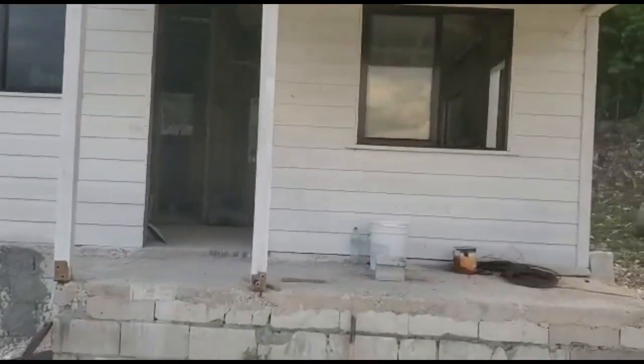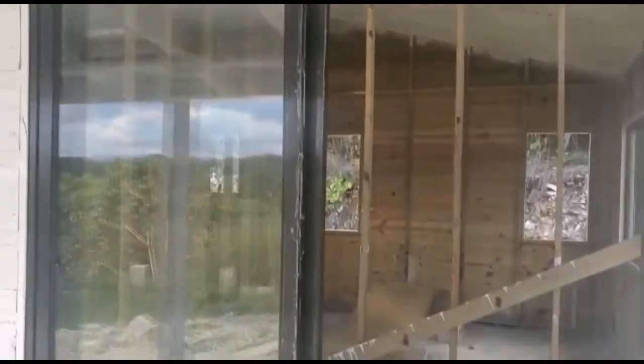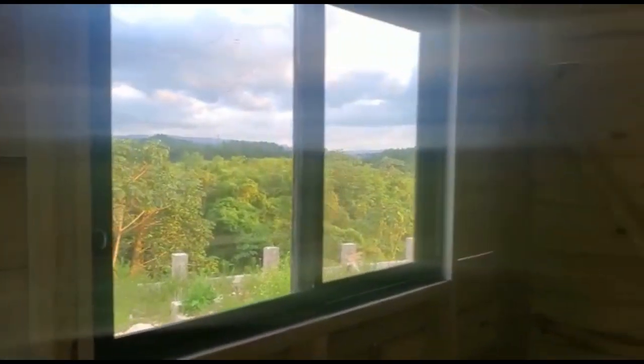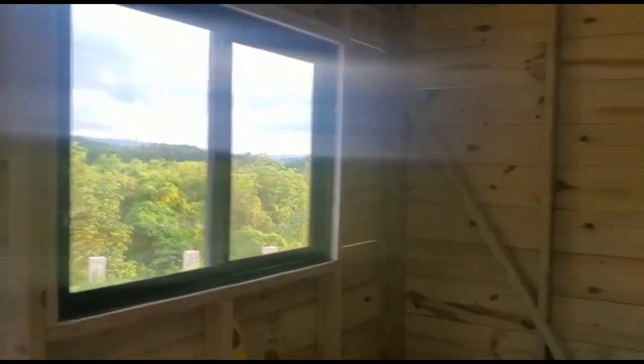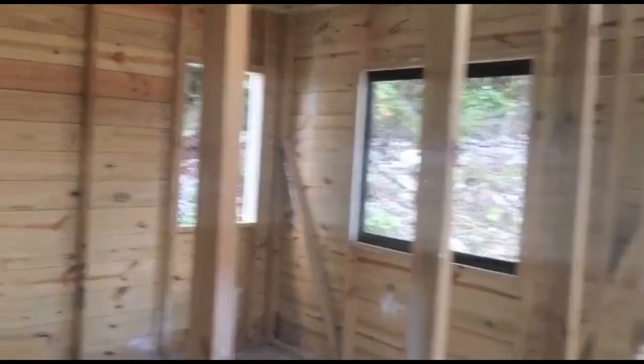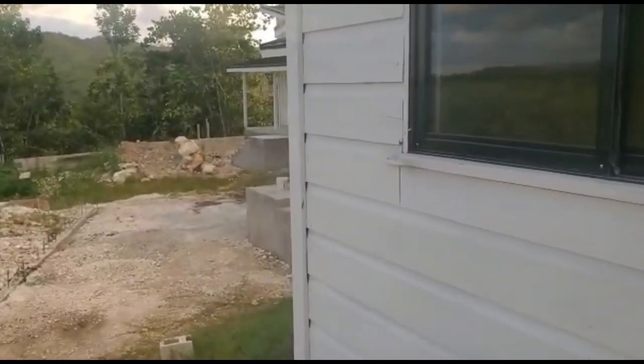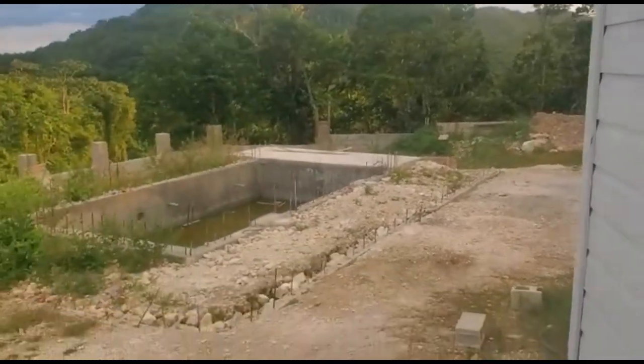Now, look at the update on the cabins. Can you tell me what has changed? I've started installing windows. All of the sliding windows have gone in, I think, except for the other two cabins, but in this one we have all of them. You can see all the sliding windows. We have those two, these, and all the eye level ones left to go in. These are pull-up windows, so kind of different, and those back ones. All the ones that are sliding have gone in, and I think only one sliding window is missing on the other two cabins.